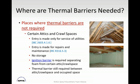Another very important requirement is that in these attics and crawl spaces, no storage is permitted. And I know many people often sell the benefits of using spray foam, for example, under a roof deck to create an unvented attic. However, if that foam does not have a thermal barrier coating or covering on the foam itself, you cannot use that attic for storage.